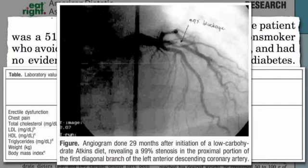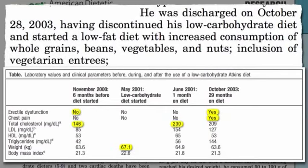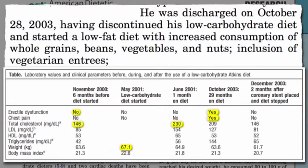He got a drug-eluting stent placed, was eventually discharged from the hospital, and finally decided, maybe this Atkins thing isn't such a great idea, so switched to a low-fat diet with whole grains, beans, vegetables, nuts, and even, gasp, the inclusion of vegetarian entrees. 2 months on the new diet, his weight was down, his cholesterol was down, and he stopped taking the Viagra.